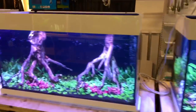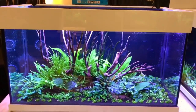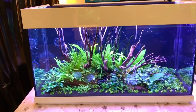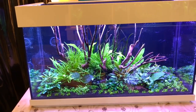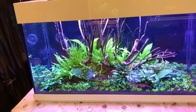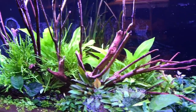When we say easy, we mean all the plants can be grown easily without CO2 injection, in plain gravel, and without the need for many liquid fertilizers, with low to moderate lighting. So all of these plants here will succeed in the vast majority of aquarium setups. And despite them being very easy plants, I think you'll agree it looks pretty stunning already.